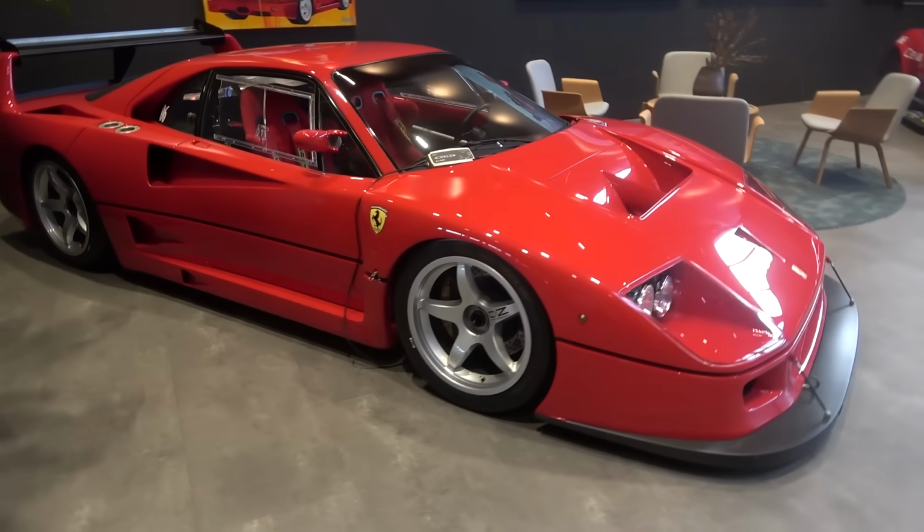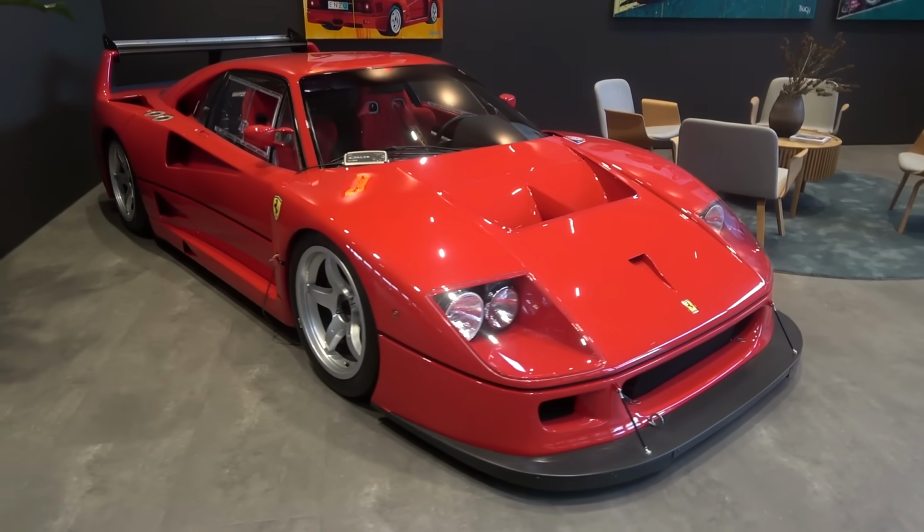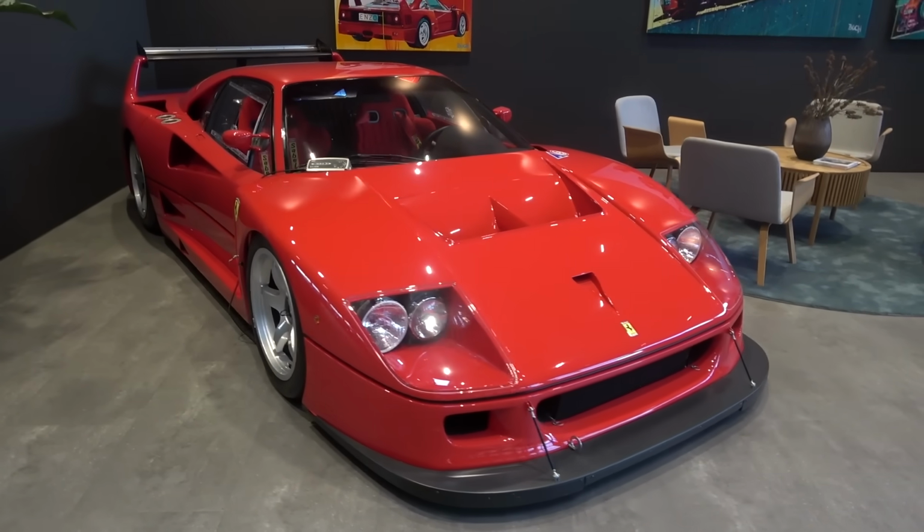This is quite unusual. The Ferrari F40 LM. There are more cars from Maranello to come.